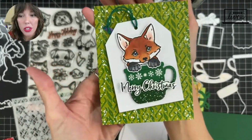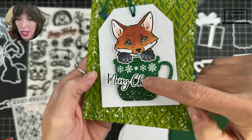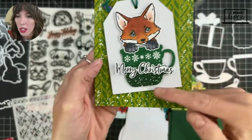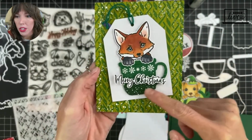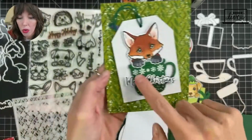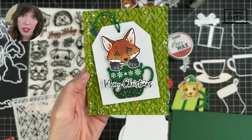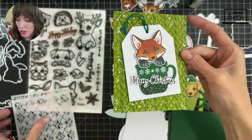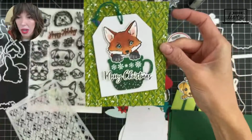So here you can see on this one some of the tags. Again, look at that Merry Christmas with that opening, that negative cutout. So good. You can see this is the one I was talking about where I kind of turned it into one of those enamel mugs where I just ink blended it a little bit. Did use this stamp here for the mug, splattered it to really create that enamel mug look. And the background is the cable knit stencil. So now you get to see what that stencil looks like in the background.